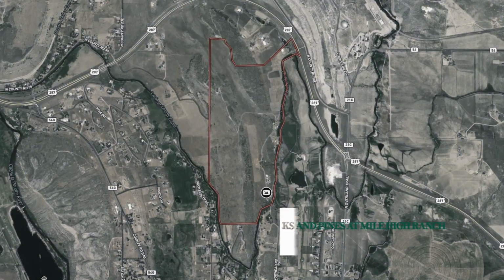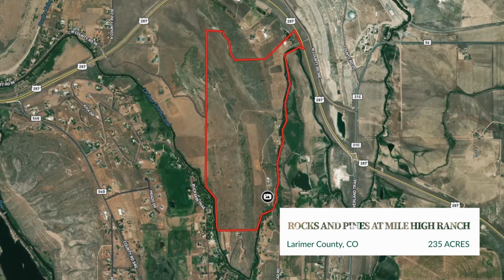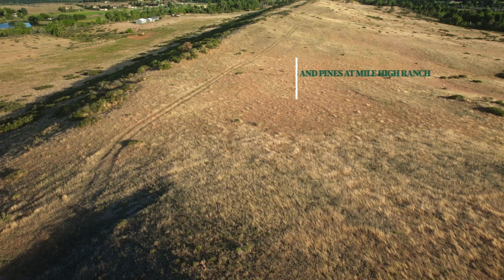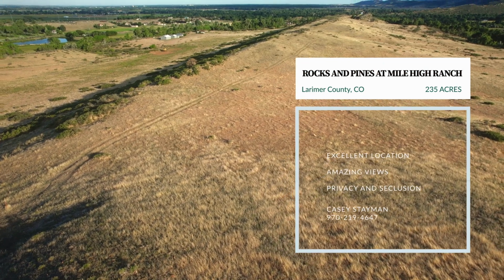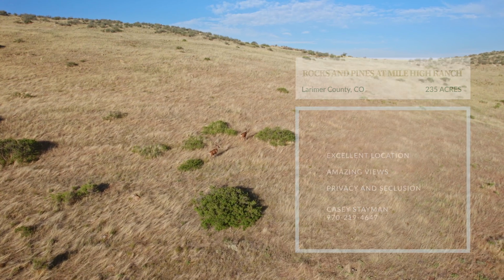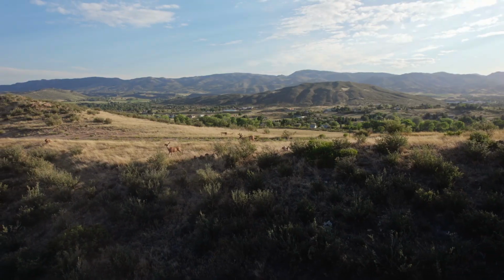Now let's head to Larimer County, Colorado to check out a property agent Casey Stamen has listed, Rocks and Pines at Mile High Ranch. Welcome to Rocks and Pines at Mile High Ranch. This 235-acre property is situated in the foothills just outside of Fort Collins, Colorado. Sitting only minutes to Horsetooth Reservoir and the entrance to Poudre Canyon, the area offers endless recreational opportunities from exceptional fishing, river rafting, and access to thousands of acres of national forest.